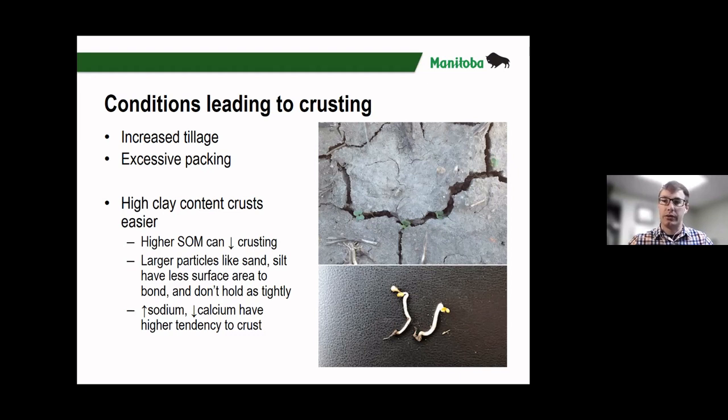So there's more space for the soil just to gel together when we have those spur events, a heavy rainfall followed by a very hot baking sun that can coalesce and glue that soil together. Excessive packing or excessive drill contact with the soil afterward, or a heavy packer that follows, can again push those soil particles together and lead to conditions that may have crusting develop afterward.